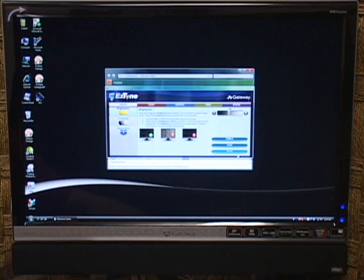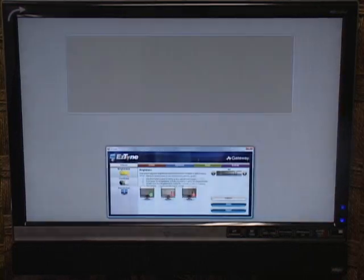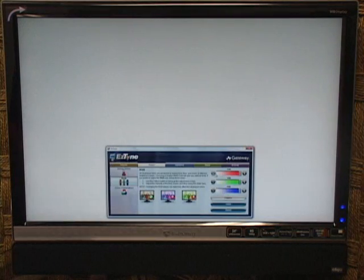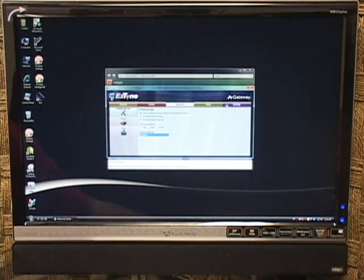For the uber geek control freak, Gateway has also included a copy of EasyTime, an easy-to-use management software that allows you to adjust all of your preferences from the computer rather than the monitor. This software also lets you calibrate the color, contrast, and brightness of your monitor so that it comes close to a true color representation of the source material.